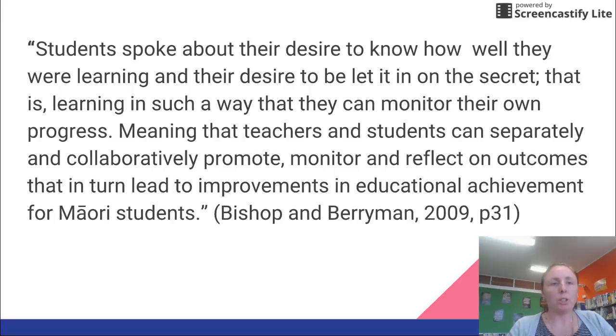Bishop and Berryman wrote, students spoke about their desire to know how well they were learning and their desire to be let in on the secret. That is, learning in such a way that they can monitor their own progress, meaning that teachers and students can separately and collaboratively promote, monitor and reflect on outcomes that in turn lead to improvements in educational achievement for Māori students. So that statement there, we need to be continuously feeding back and feeding forward through discussions with our students. The students' initial data that we've collected has been shared with them, and they'll be continually involved in the collaboration process, as you'll see further on our proposed plan.